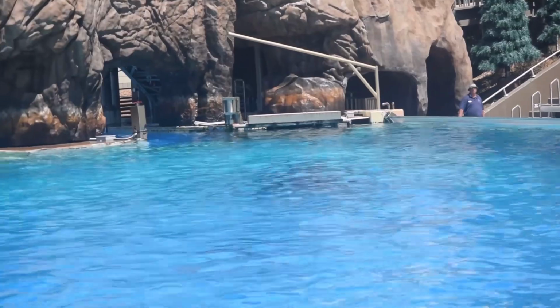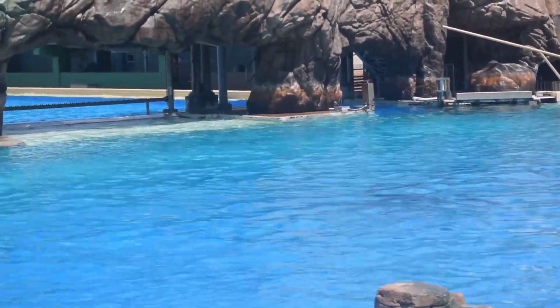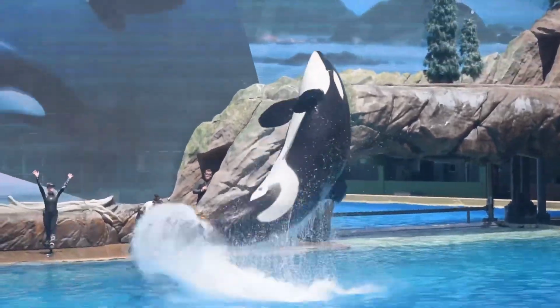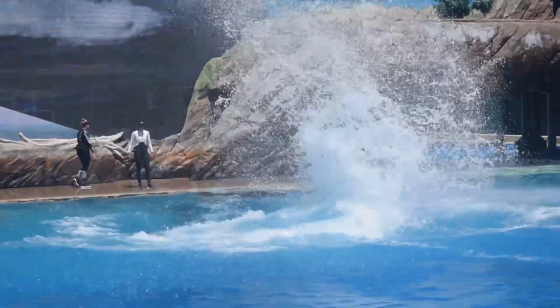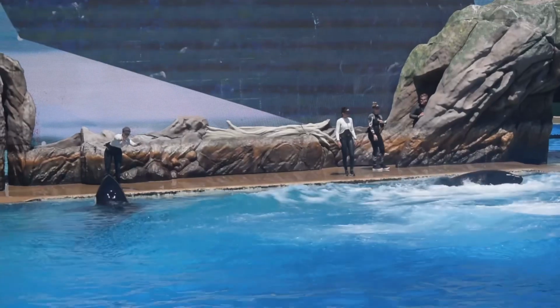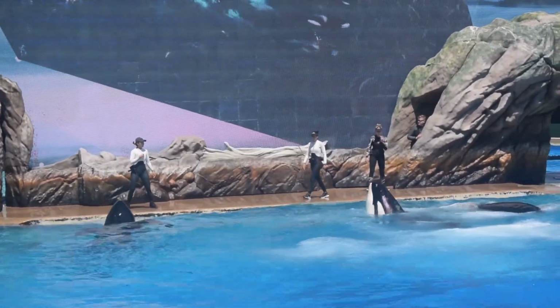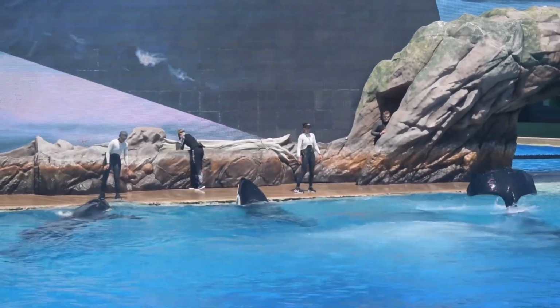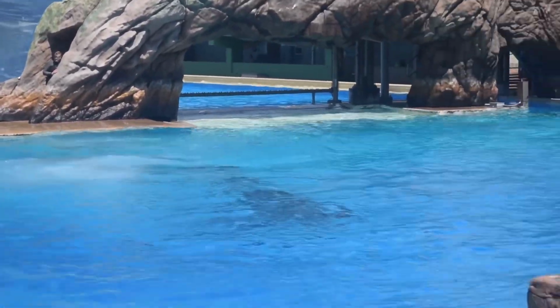Play is a very important part of everyday life for killer whales. It's how they teach young whales to hunt and practice their skills as they grow. Killer whales spend lots of time interacting and showing off their playful side in the wild. We see it here at SeaWorld all the time.